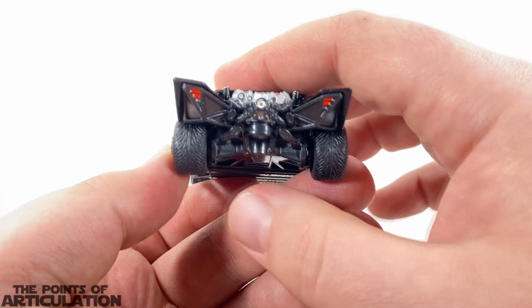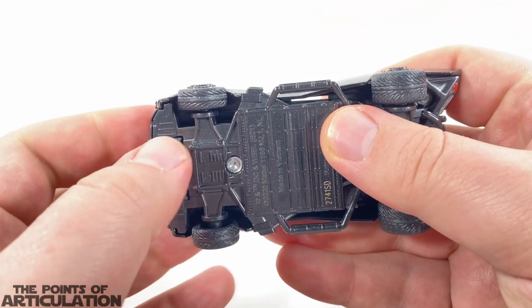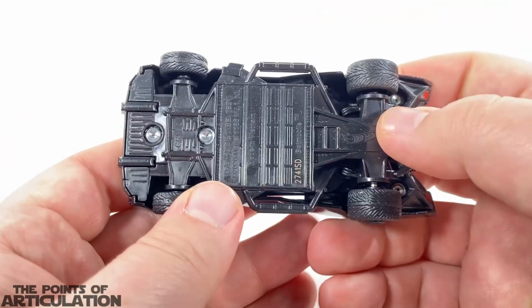Really nice. And you can see the tires. They are rubber and they look cool. Just look at that. Nice, right?